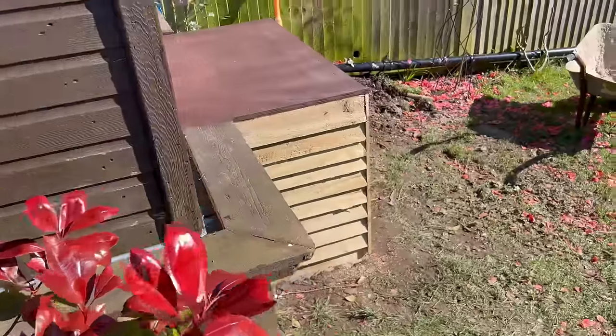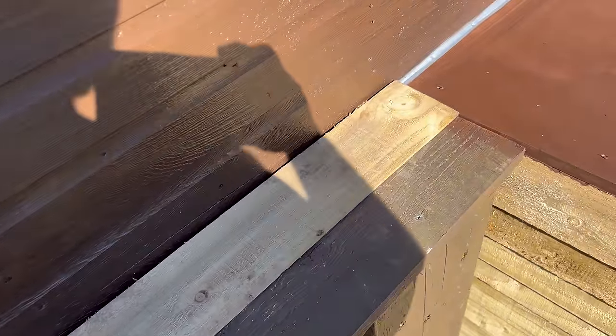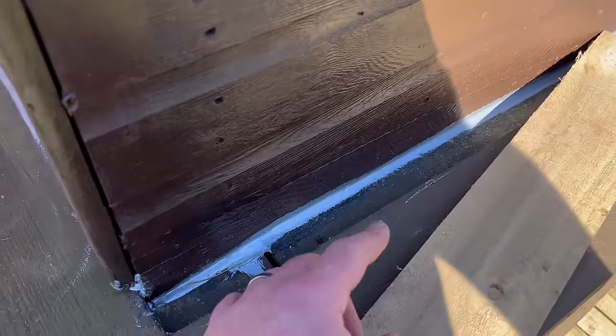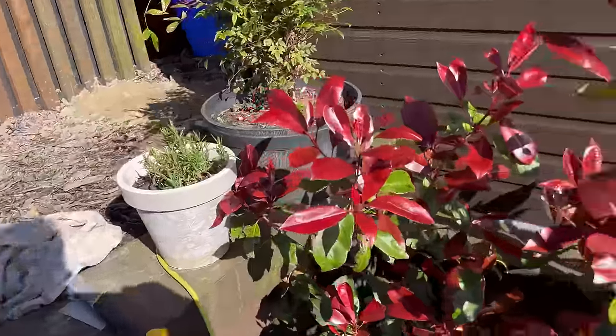So I can then seal, tripping over stuff, so I can then seal behind there, and the water's going to run off rather than going into my shitty little gap here. Actually, I might do that now quickly and then paint it. That's a good idea, isn't it?